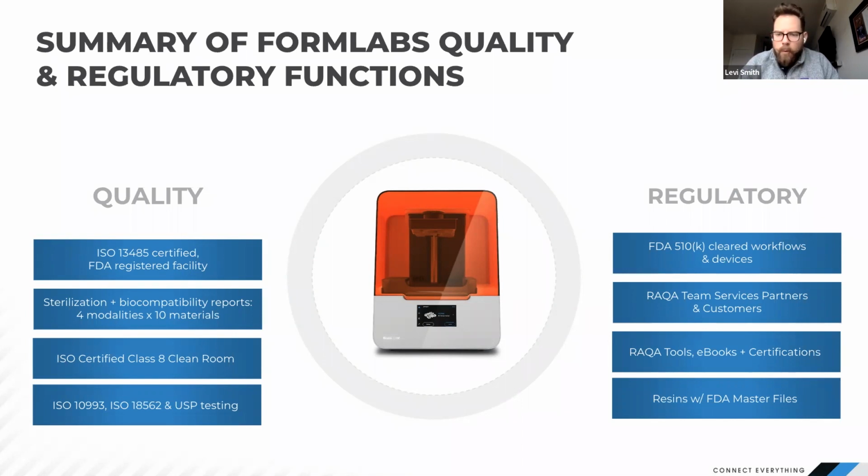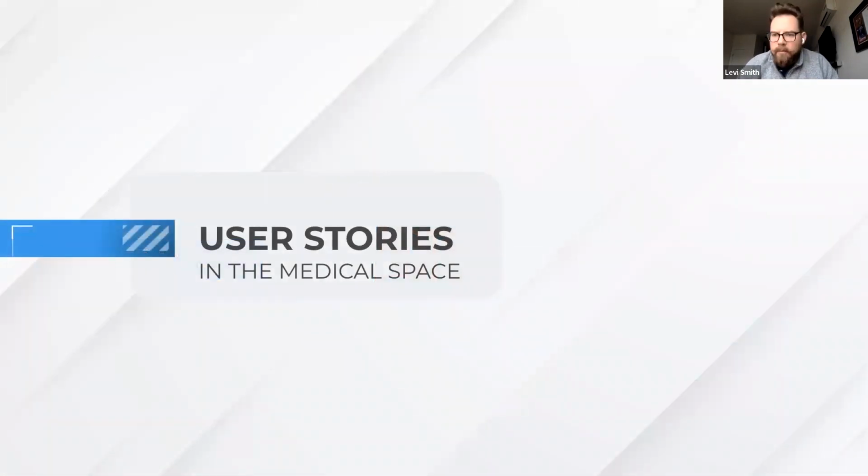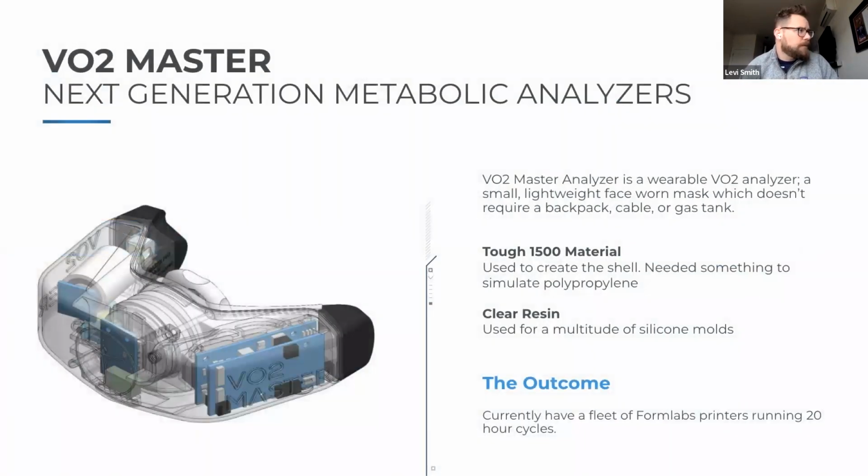But kind of going off that point, I did want to touch on some of the things that we are doing in this space. What are people actually doing with Formlabs in the medical space? So we'll really touch on that here. First up, we have VO2 Master.